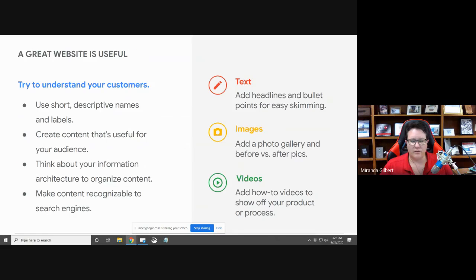All right, so obviously a great website is useful. In part one, we talked about how a great website includes useful information for your customers, and chances are that your customers are going to search for this valuable content using keywords in search engines. So it's important to incorporate those keywords into your content so it will become more recognizable by search engines and more easily found by customers.